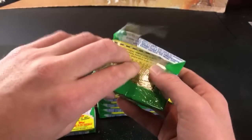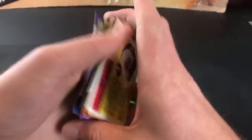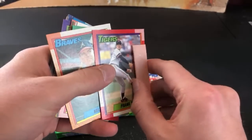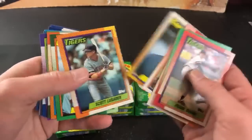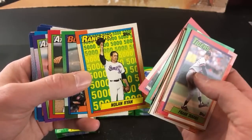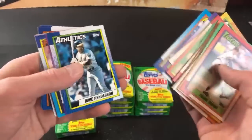I'm trying to find this freaking error card again. And so far, like everyone probably expected, we have not seen it. And we haven't even seen a Frank Thomas regular rookie card yet. A nice Nolan Ryan. I always like those cards. Pretty cool. Have not seen Eric Plunk either. That's true. We've seen a lot of Tony La Russas, though.